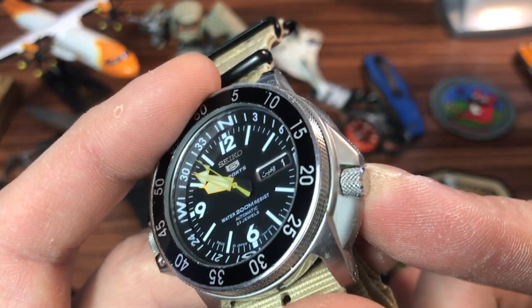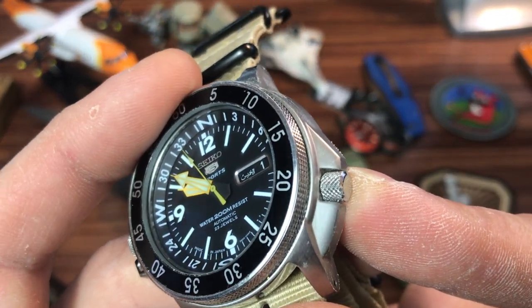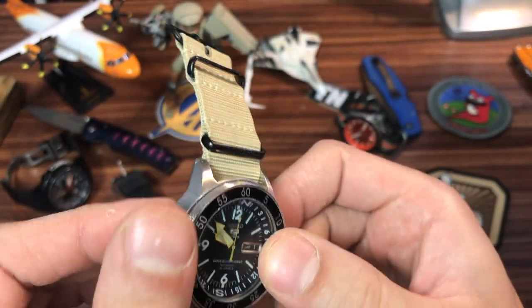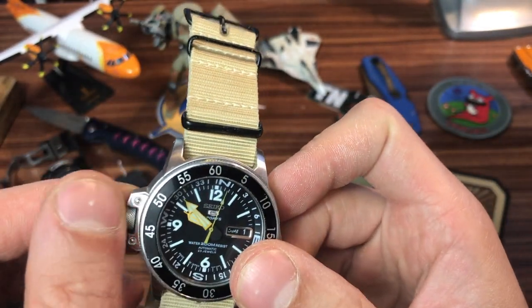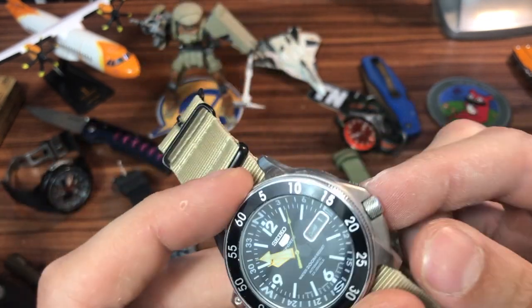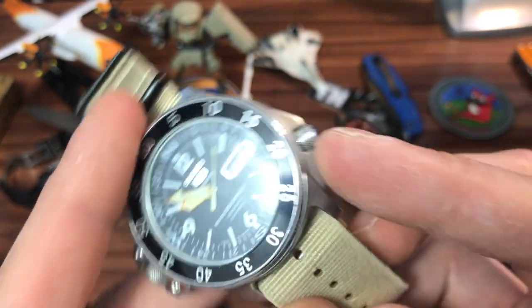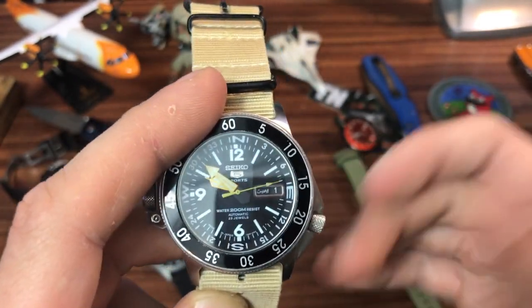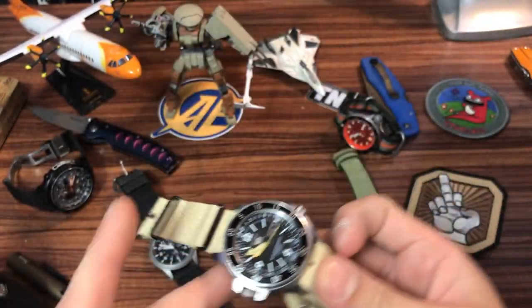The knurling on this is fairly sharp for something that's so tiny. It's kind of something that surprises you when you feel it. You're like, wow, it's a lot different from this one, because this one certainly doesn't have much traction on it in comparison, but they look really similar. The crown on this is very tiny. I love the placement though. The 4 o'clock placement is perfect because it's not jamming into your wrist under flexion or extension, whichever way it is.